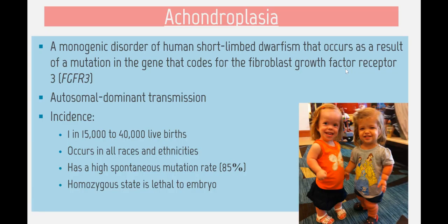The last single gene disorder that we'll discuss in childhood is achondroplasia. It's a form of dwarfism, more rare than some of the other single gene traits that we've talked about, but it is a short-limbed dwarfism, meaning the torso is normal, the head size is normal, although there are alterations in the appearance of the skull. But there's a mutation in a large gene for fibroblast growth factor receptor, and that gene is called FGFR3. It is inherited as an autosomal dominant disorder.